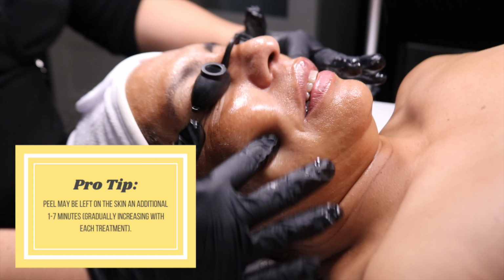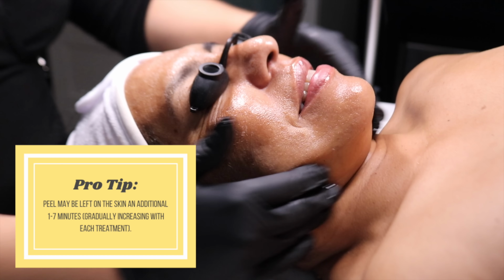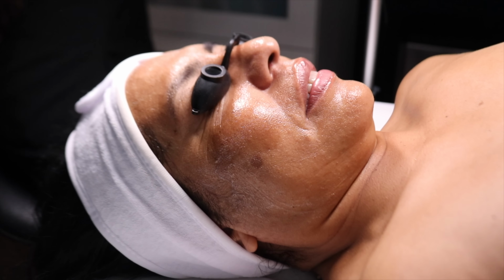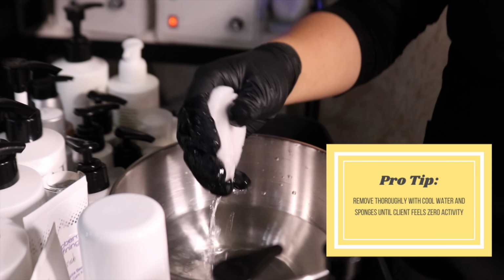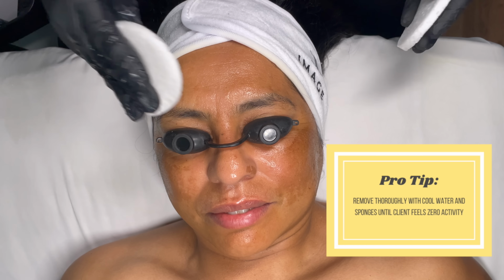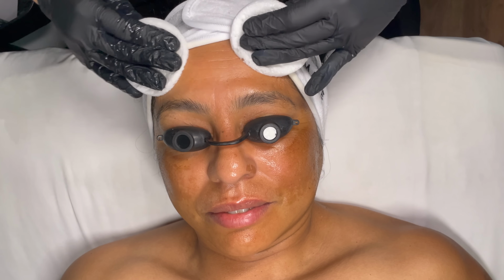Gradually increase time with each treatment and be sure to check in with your client to see how the sensation feels on their skin. This peel does not self-neutralize. Remove thoroughly with cool water and sponges until client feels zero activity.